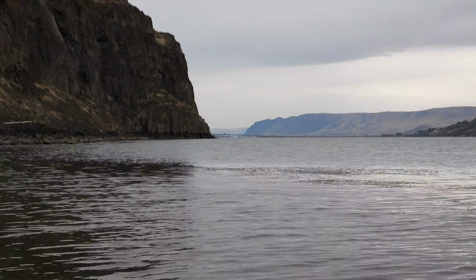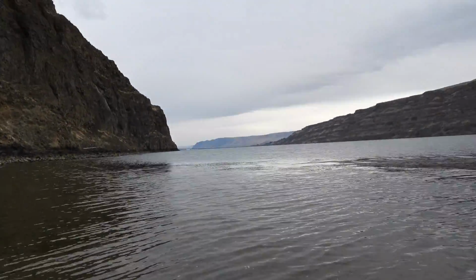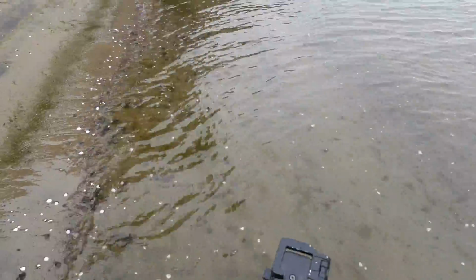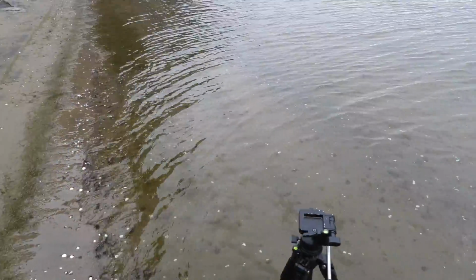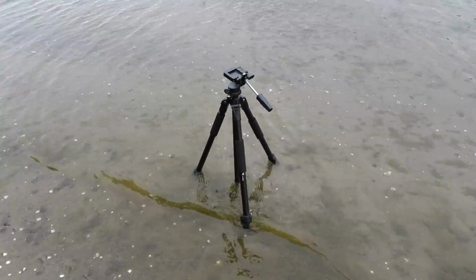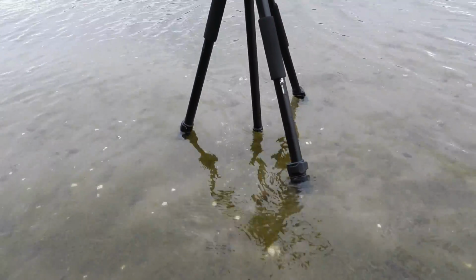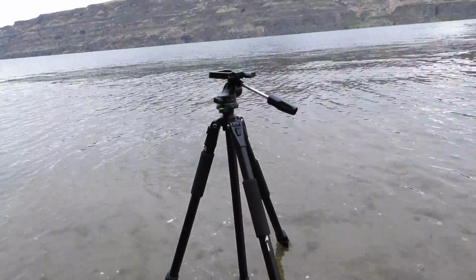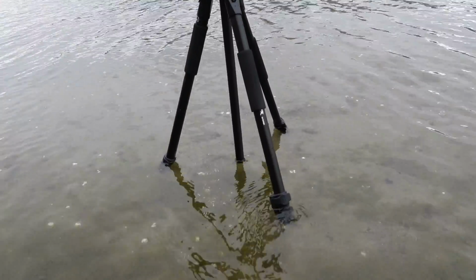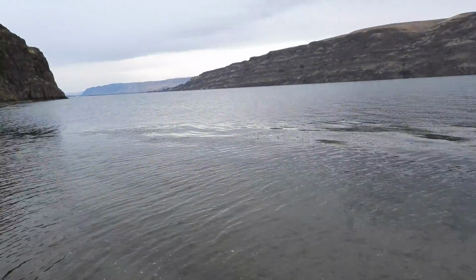Take the camera off the tripod. So all 3 legs are in the water. I measured it's about 28 inches up to the center of the lens from above the bottom of the tripod, the way it's set up. So it's an inch or 2 in water. There's the tripod.